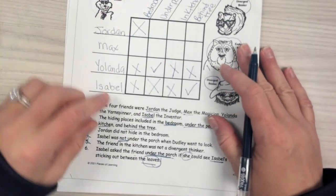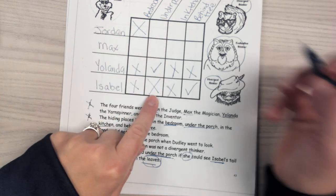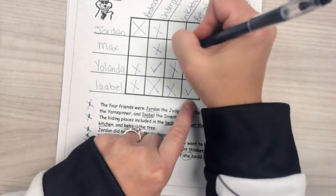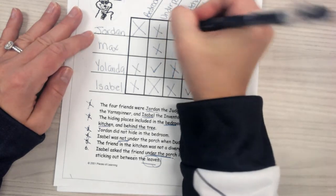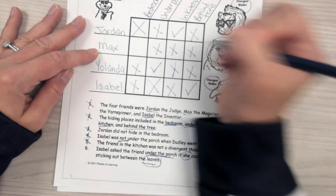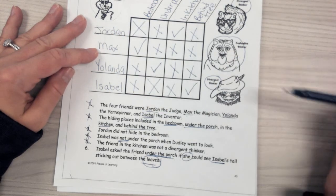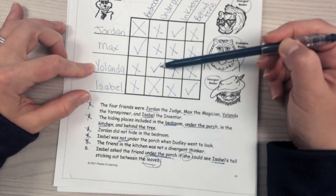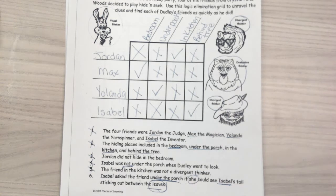We only know where 2 of our friends are. How are we going to figure this out? Let's mark off that no one else can be under the porch, because that's where Yolanda is. We also know that no one else can be behind the tree, so let's cross those off. That means there's only one place left for Jordan, and that's in the kitchen. So I put a check mark there. That means Max can't be hiding in the kitchen. So where does Max have to be hiding? In the bedroom. Check mark. So we have Max hiding in the bedroom, Yolanda hiding under the porch, Jordan in the kitchen, and behind the tree, we have Isabel. We did it. We figured out hide and seek. Bye, everyone.